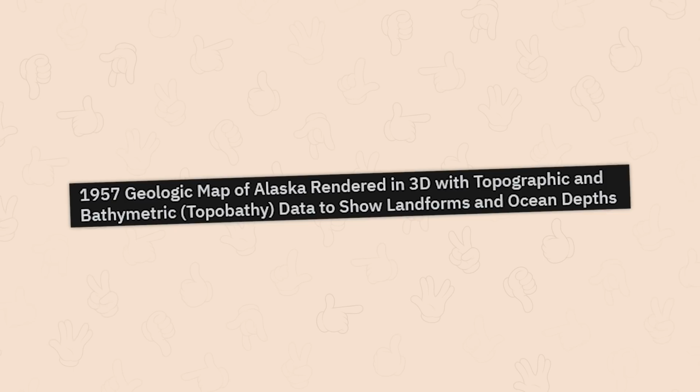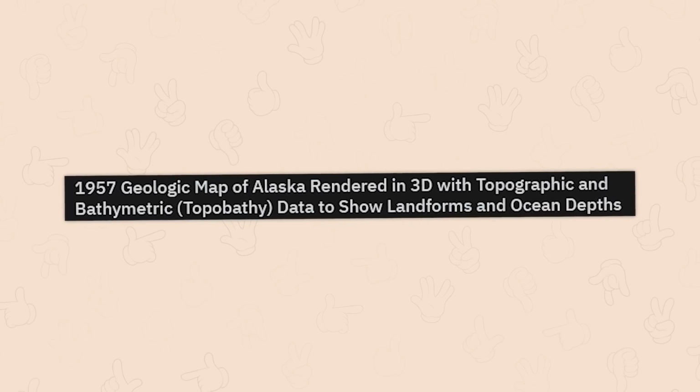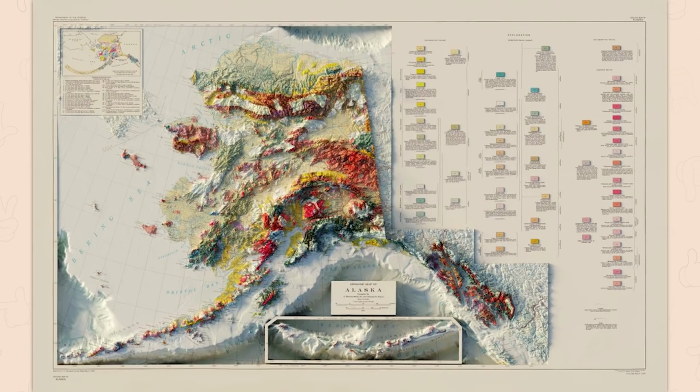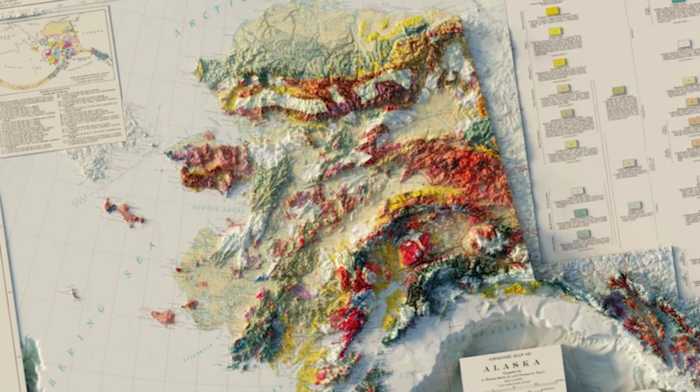Holy shit. 1957 geologic map of Alaska rendered in 3D with topographic and bathymetric data to show landforms and ocean depths. I love maps like this. It's so damn nifty. Just look at how weird the land really is.